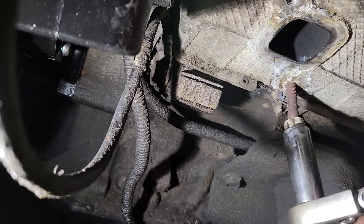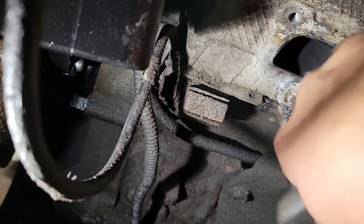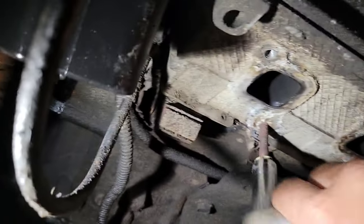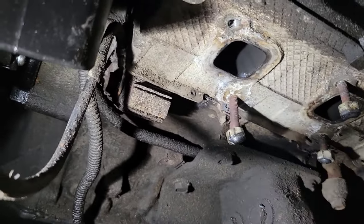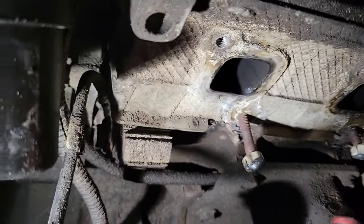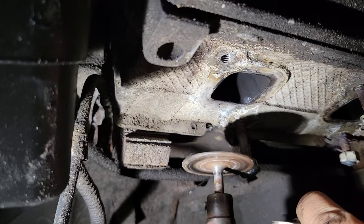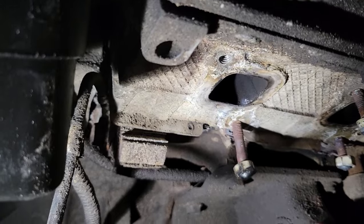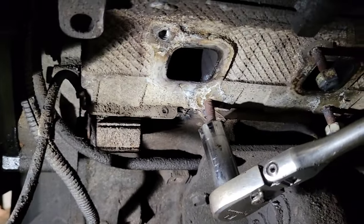Let's see number two. Oh, come on. Get on there. What in the? Oh, I got a piece of welding splatter on there. Uh-oh, hold on. I done messed up and I got a little bit of welding wire stuck onto there, so I can't really get the socket on. So say so long to that sucker. If that'll come loose.